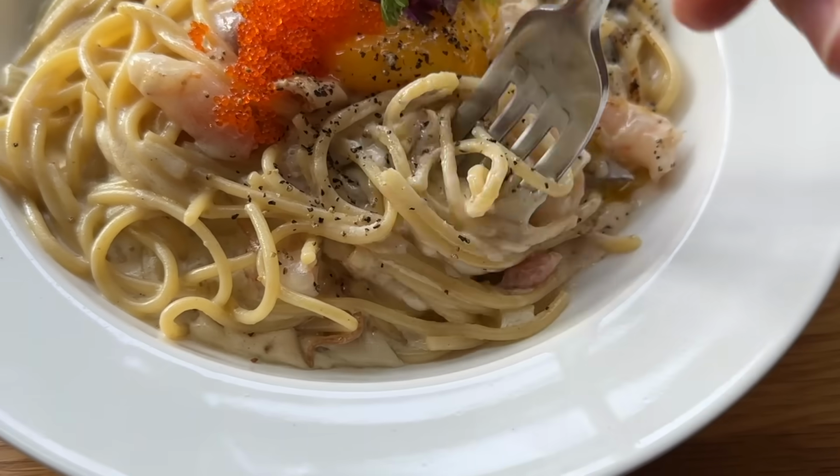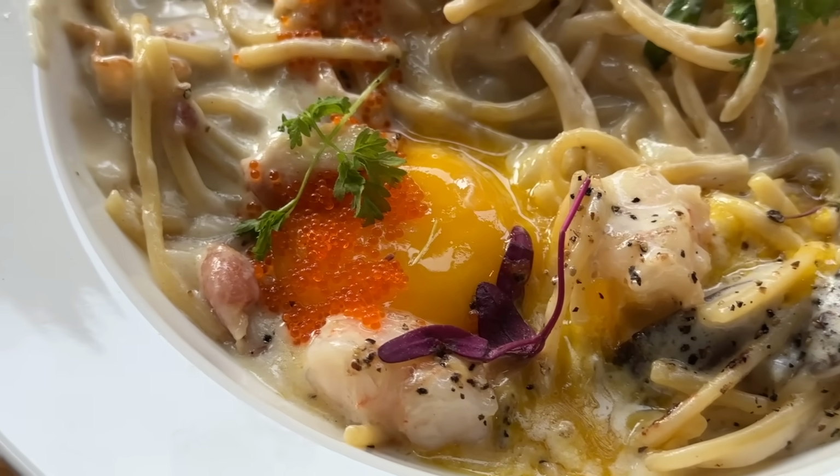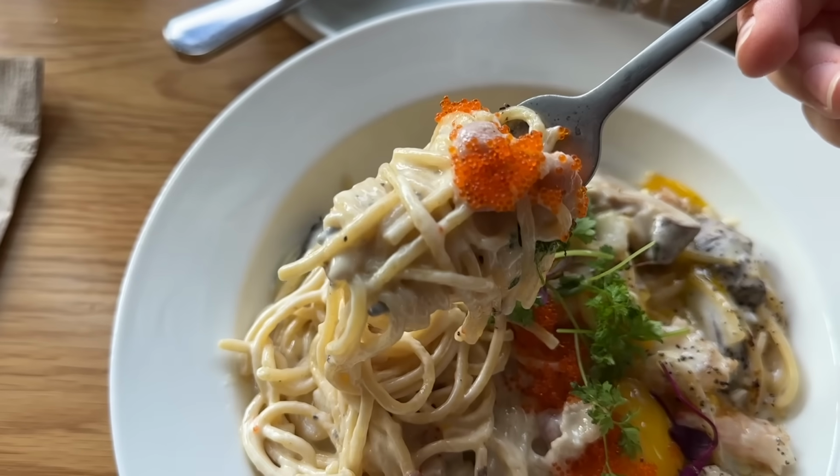Wow, that is so rich and decadent and creamy, luxurious feeling in your mouth. Oh my goodness. I got some of that tiger prawn. So nice and juicy and crunchy. It has a beautiful snap to it. The egg yolk adds this nice rich creaminess, like an umami-ness to it too. And I got these pops of the masago as well.